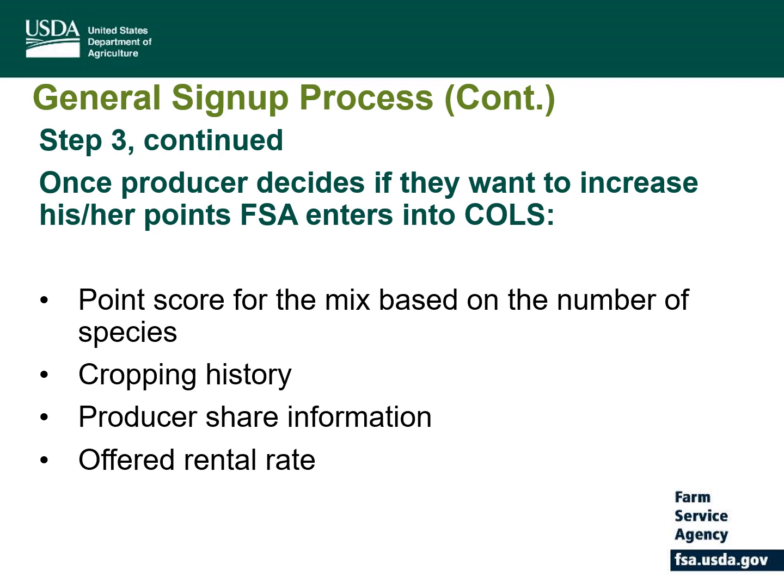Step 3, once a producer decides if they want to increase his or her points, FSA is going to enter into COLES, our software system, the point score for the mix based on the number of species, what the cropping history is on the farm, what shares the contract is going to be, and what the offered rental rate is.